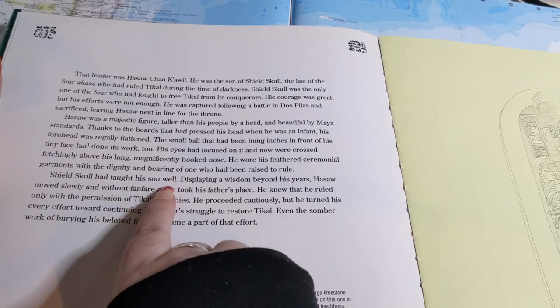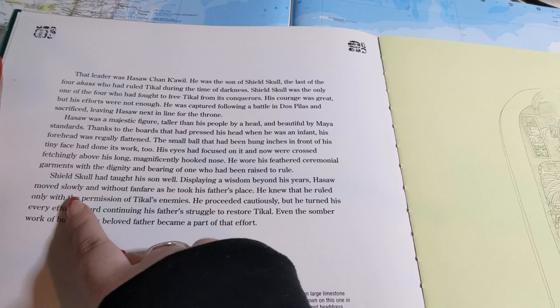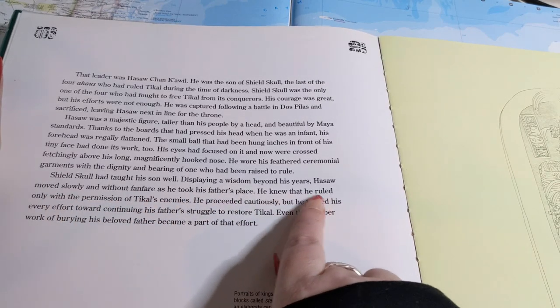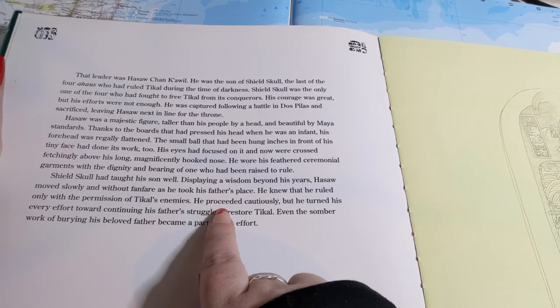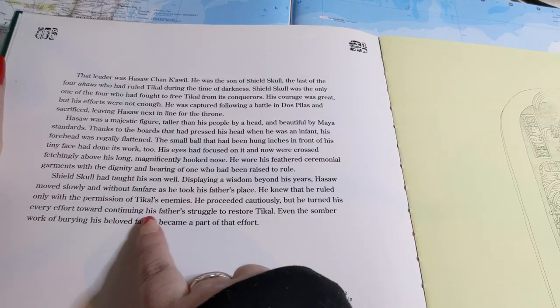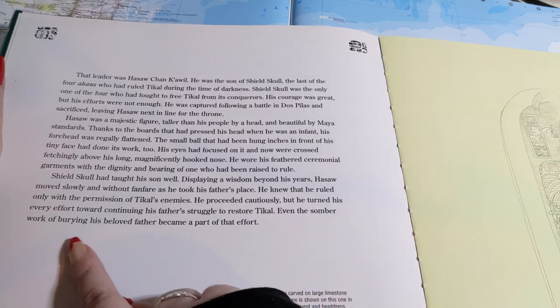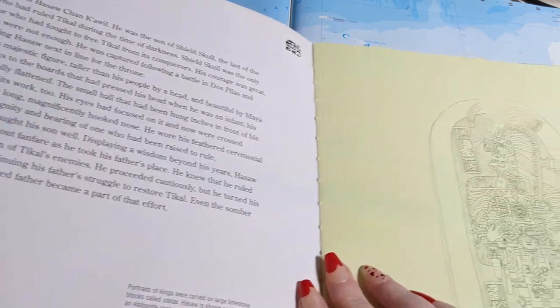Shield Skull had taught his son well. Displaying a wisdom beyond his years, Hasaw moved slowly and without fanfare as he took his father's place. He knew that he ruled only with the permission of Tikal's enemies. He proceeded cautiously, but he turned his every effort toward continuing his father's struggle to restore Tikal. Even the somber work of burying his beloved father became a part of that effort.